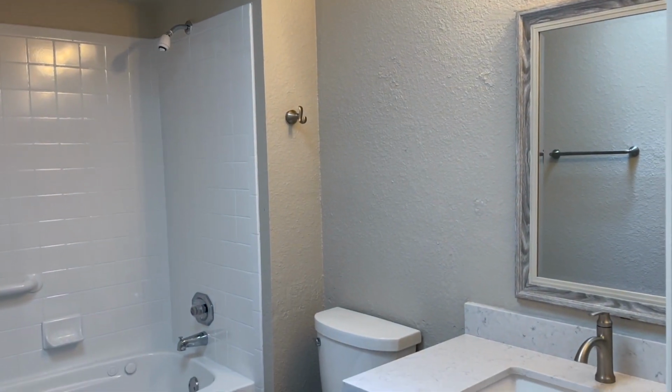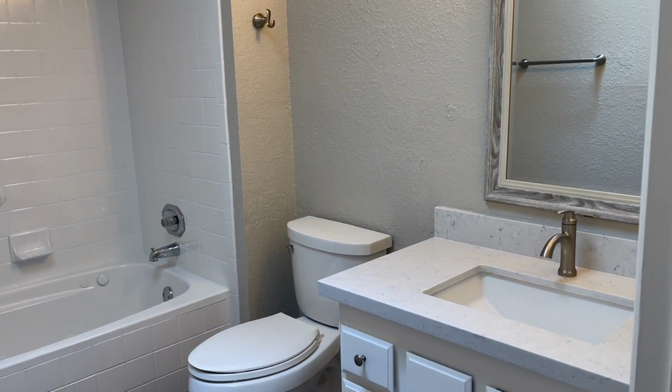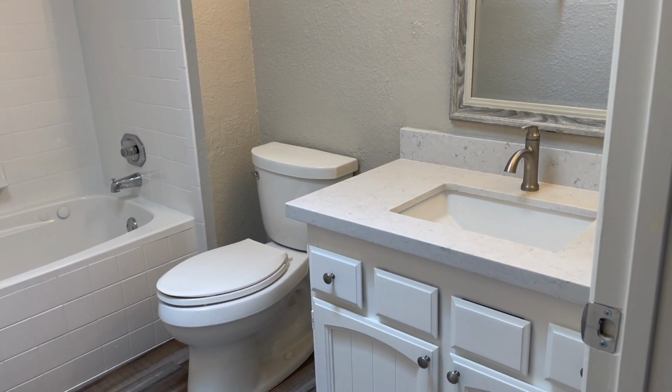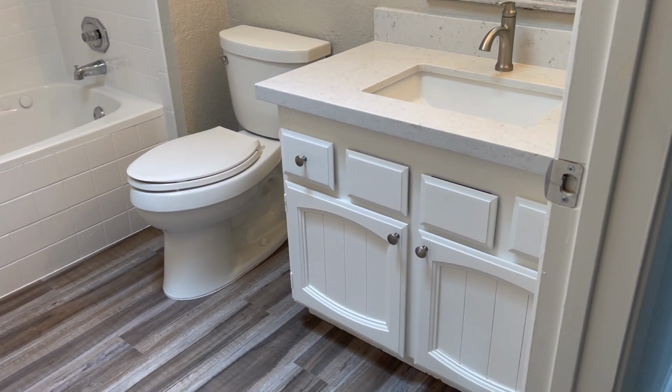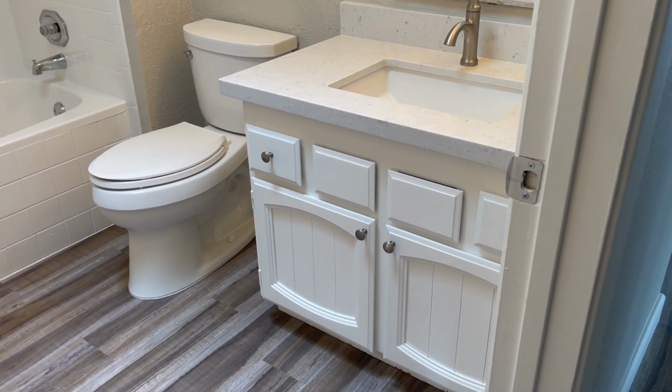These cabinets, again, are the original. It wouldn't have taken much to add a new base cabinet in this bathroom at the time of remodeling, but the flippers, you know, they cut a few corners.